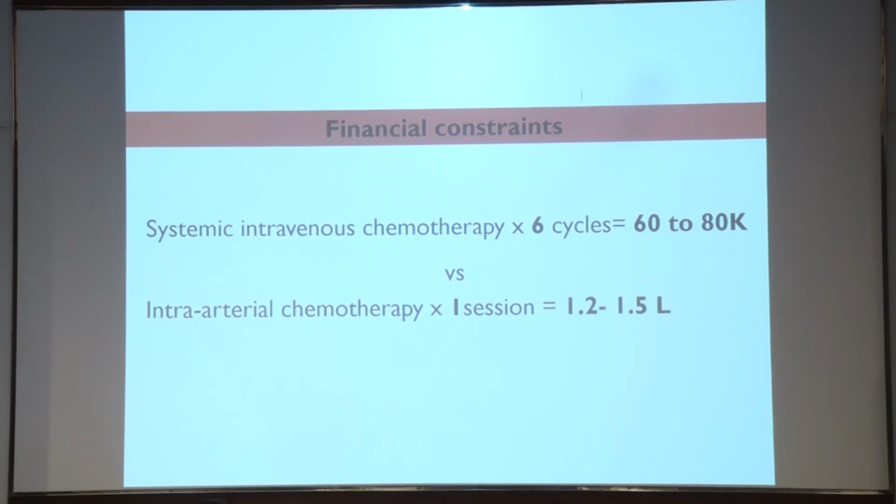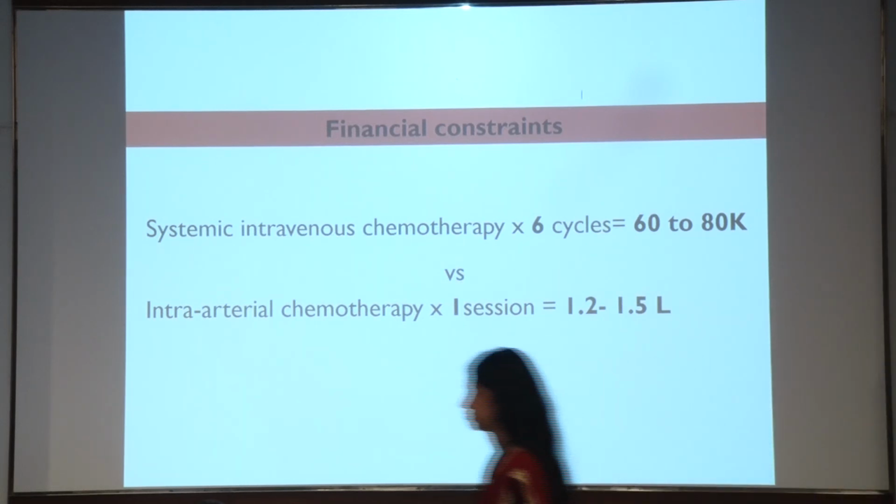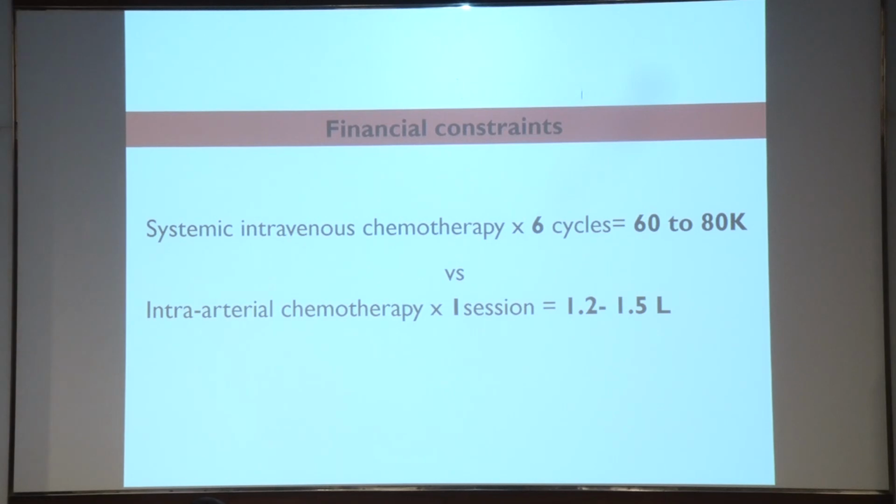So these are the challenges with IAC. Although IAC is one of my favorite treatment modalities in retinoblastoma, and most of my patients in China receive IAC, I would say 98% of my Indian patients receive systemic chemotherapy, mainly because of the financial constraints. We have experts in India. The doctors are experts in the technique, but finance is definitely a major issue.